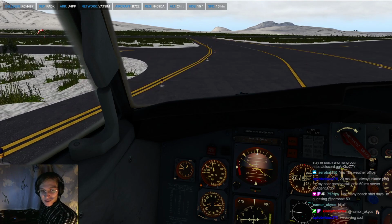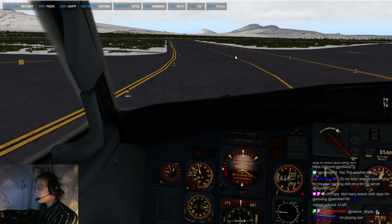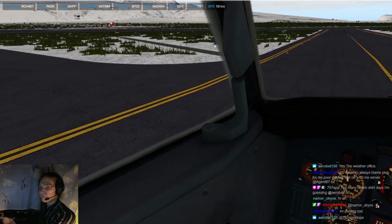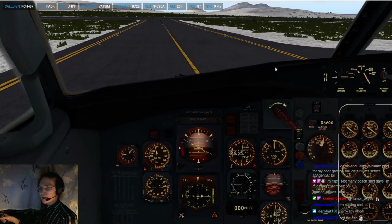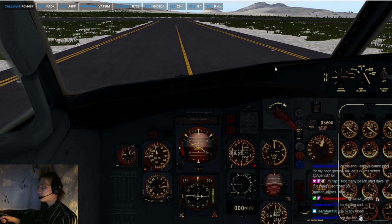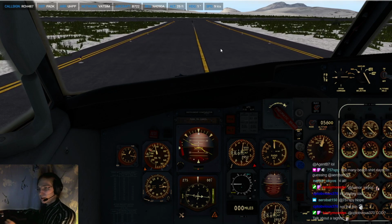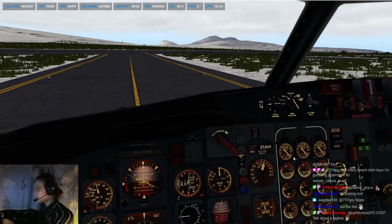And I think we lost already. Yeah, that's... okay. That's a closed taxiway. Oh, I mean, in COD the ping is a little more essential, yeah. I would say. Yeah, we're pretty slow today. Go to ground speed, 10 knots.